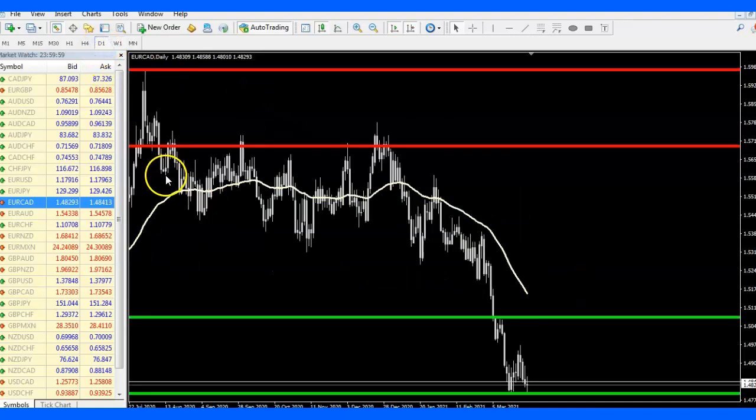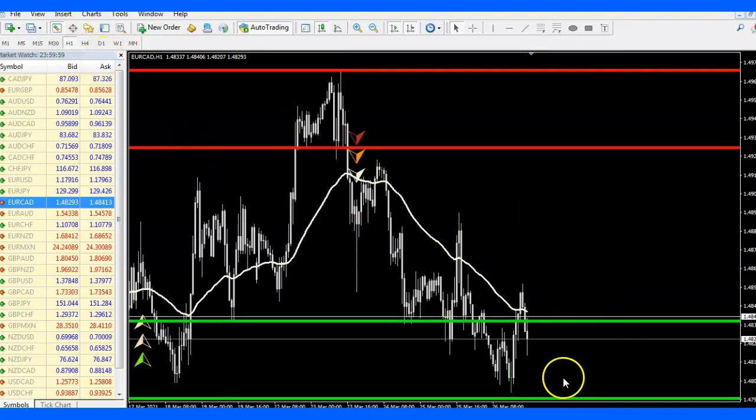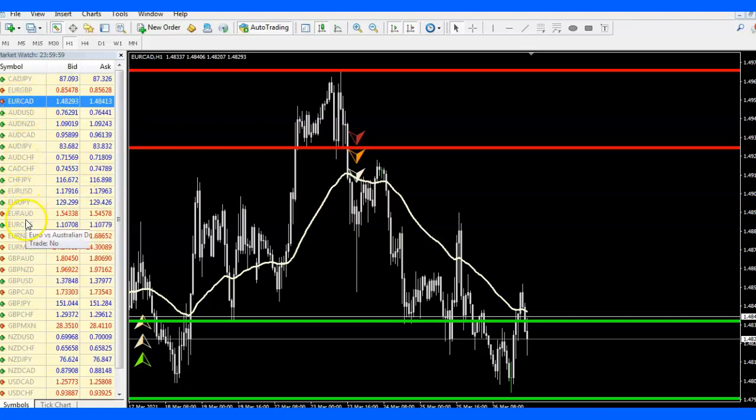So let's go to daily again. 4 hours. So it's already at that pullback. Let's see where we are. So that's another one that I'm going to keep an eye on during the week. So we got 3. Let's find another one.